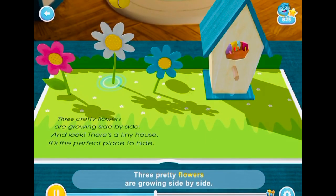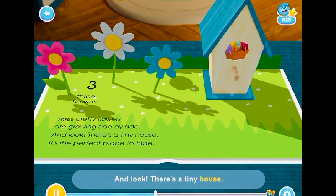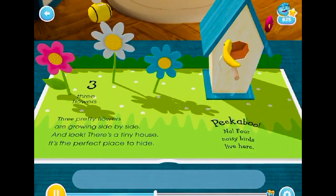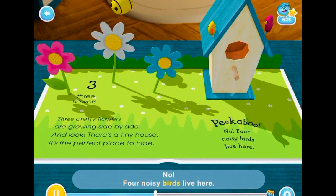Three pretty flowers are growing side by side. And look, there's a tiny house. It's the perfect place to hide. Are the bees in the tiny house? Peekaboo! No, four noisy birds live here.